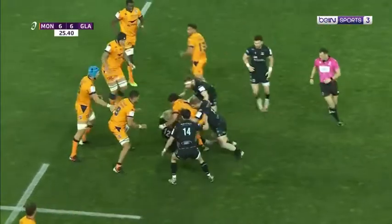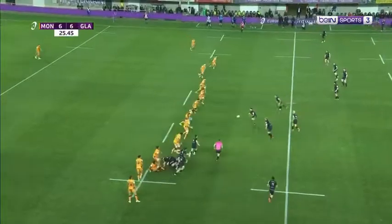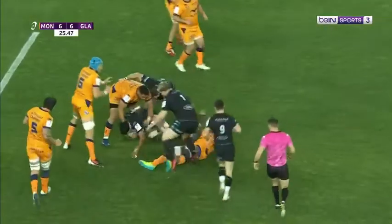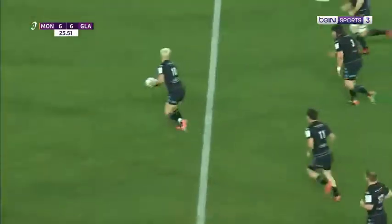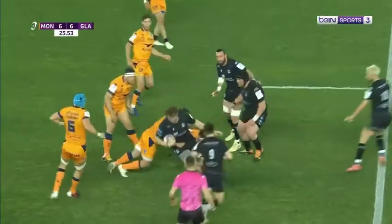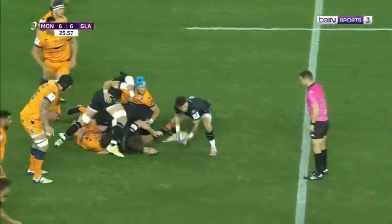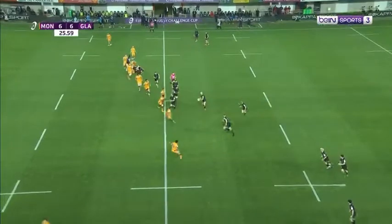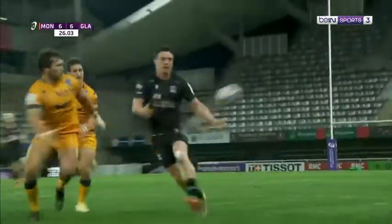Managed to escape the tackle of Arthur Vincent. Lokotui. Camera went in for the tackle, as did Awas. Now Richie Gray, who did so well in that line-out to win possession for the Glasgow Warriors. Don't lift the ball. No clear lift. But they've gone back. Grigg with a pass to Johnson now. This is Lee Jones.